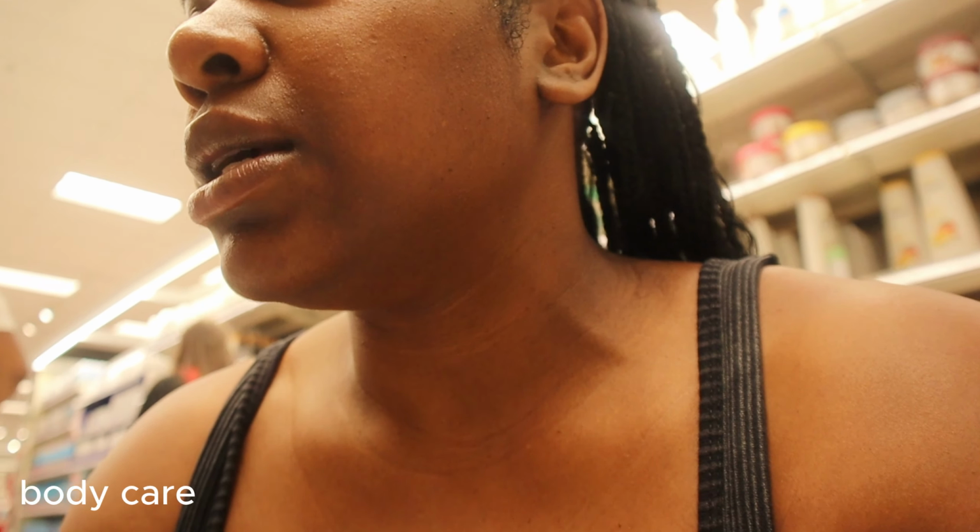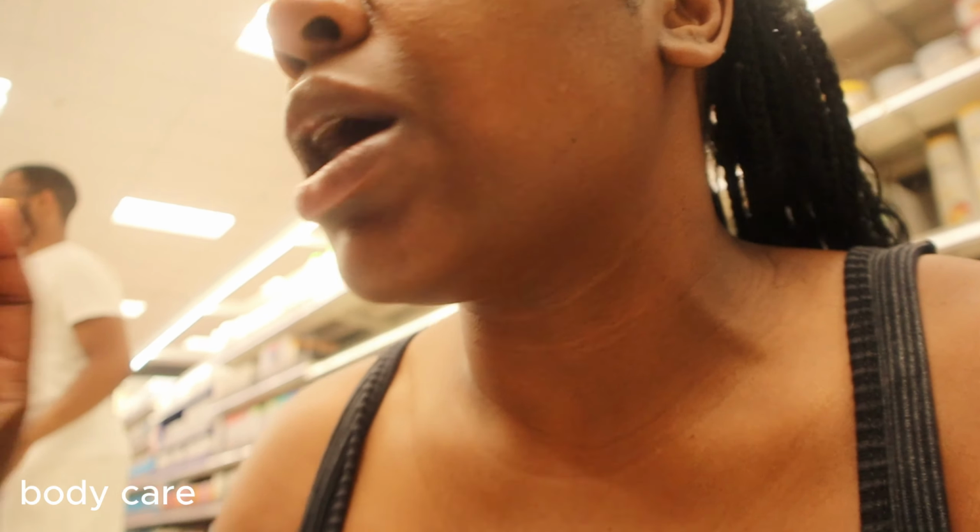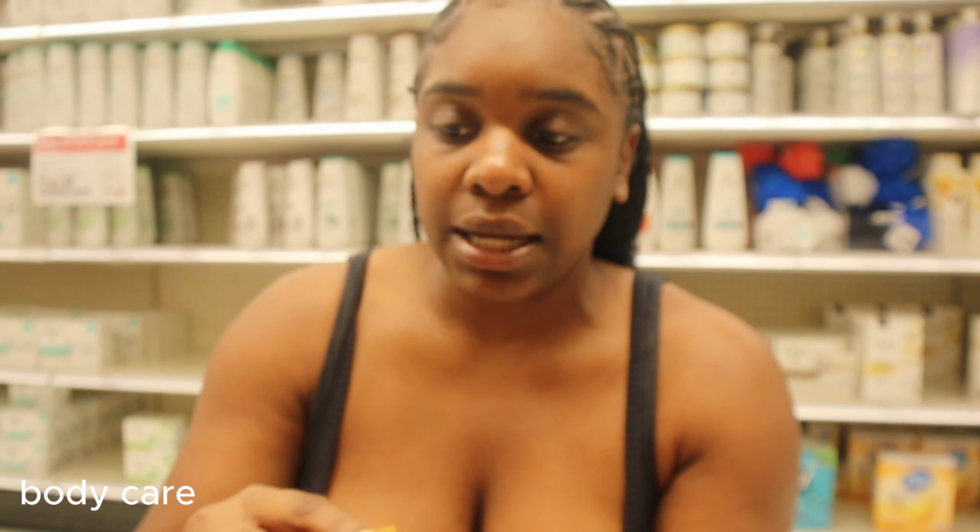So all right, I need to get a sugar scrub. I feel like the sugar scrub that I want to get is this raw sugar. I like my sugar scrub to be kind of hard, so I really like this one. Let me see.